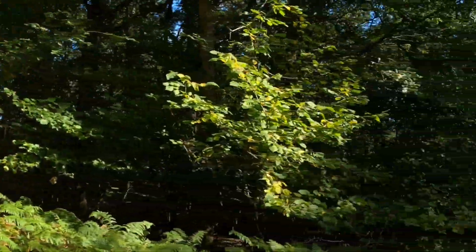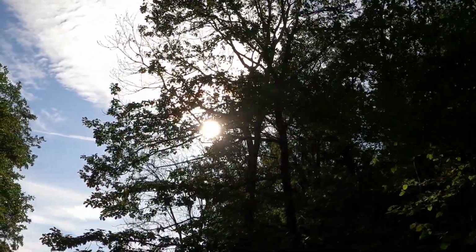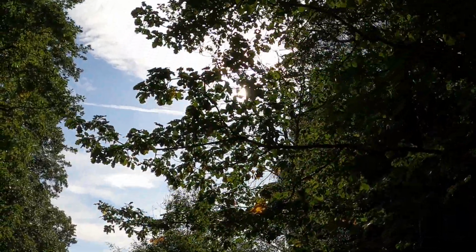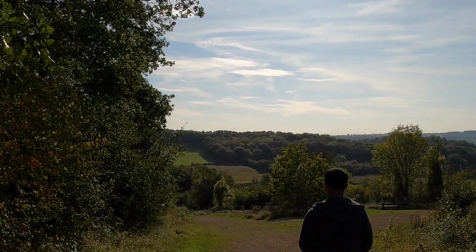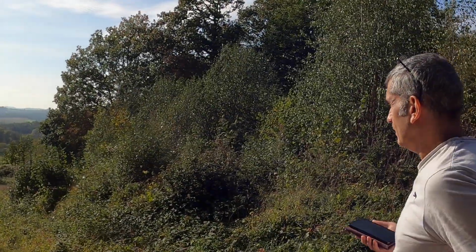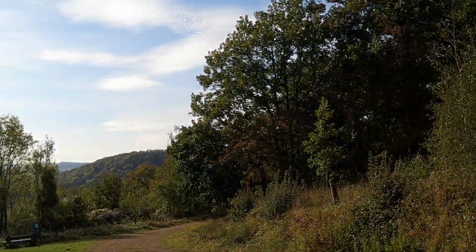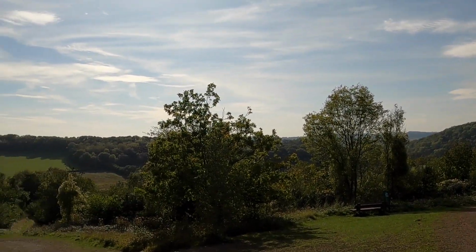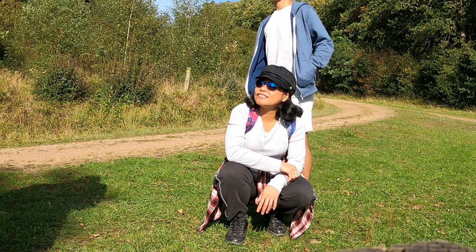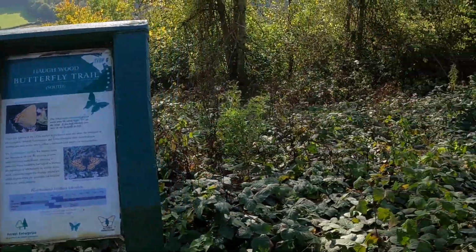Haugh Woods is a 350 hectare woodland and is also designated a site of special scientific interest because of its rich diversity and nationally recognized for its moths and butterflies. That's why, in order to protect these species, horse riding and mountain biking is not permitted off the forest roads. Just follow the mountain bike trails and the butterfly trails for walkers.